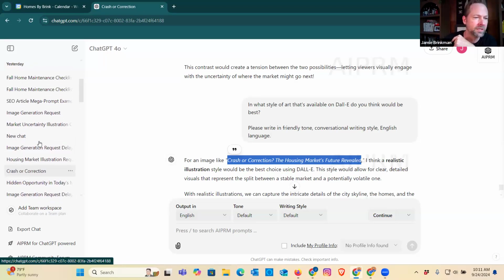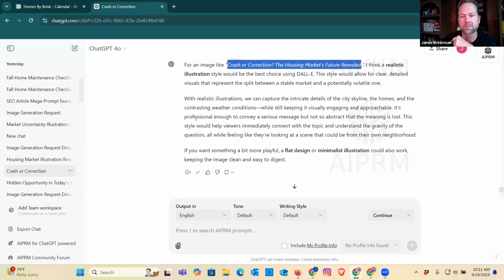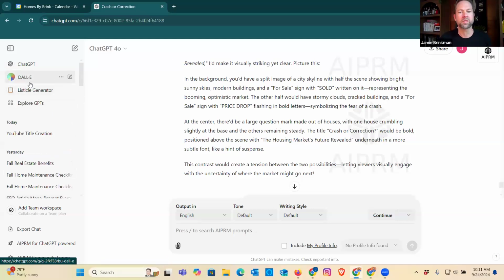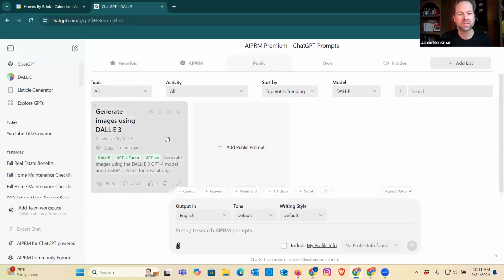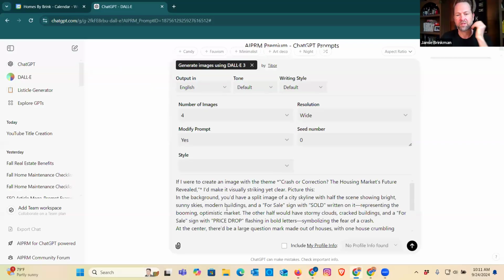So then I asked Dolly. Because when you get over to Dolly, let me, okay, so I will just copy this. No, actually, I want to copy this one. Copy what it told me. And I will go over to Dolly. In AIPRM, there's only one thing for Dolly in public, but I still use it every time because it generates 4 images versus 1 image. So I put that in there. And there's my description.